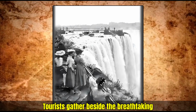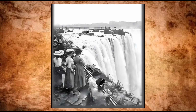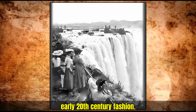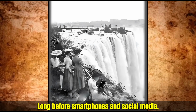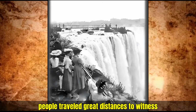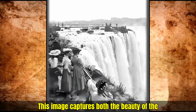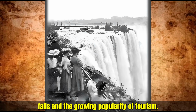Tourists gather beside the breathtaking Niagara Falls, one of North America's most famous natural wonders. The women's elegant dresses and hats reflect early 20th century fashion. Long before smartphones and social media, people traveled great distances to witness natural spectacles in person. This image captures both the beauty of the falls and the growing popularity of tourism.